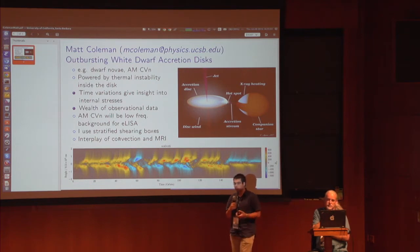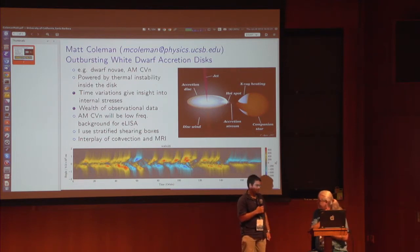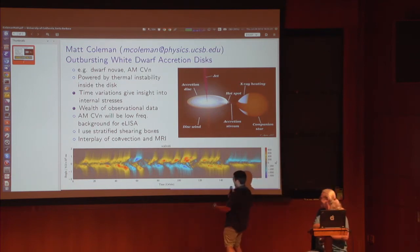There's also a lot of physics that comes out of simulating this regime. One interesting thing is that we have an interplay between convection and MRI turbulence in some of these simulations. That's really interesting and has a lot of phenomenology. So this is a standard butterfly diagram, except it's really weird because convection happens here, here, and here, but there's no convection there, so you get the repeating azimuthal magnetic field.